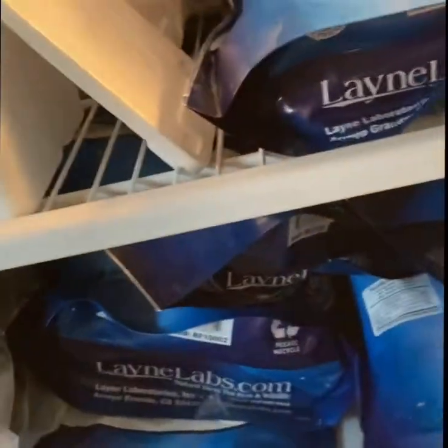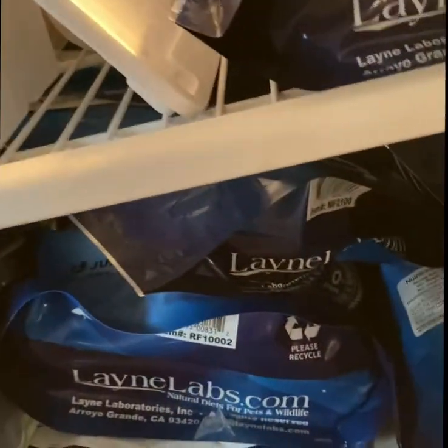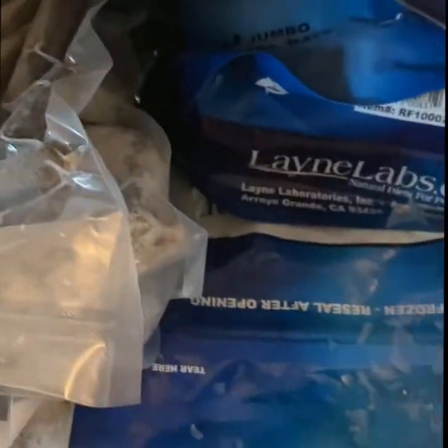These are for our larger snakes who will get larger and larger animals as they grow. These are the largest rats that we can get our hands on.